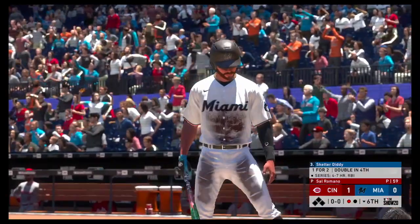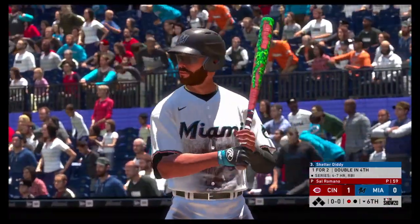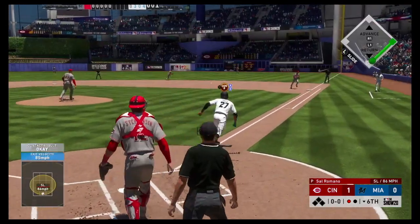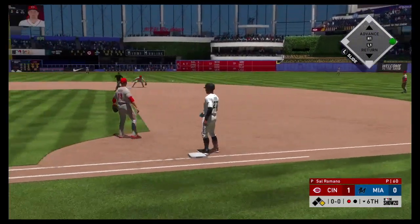Stepping into the box, Skeeter Diddy. He's coming off a month in which he earned National League Player of the Month recognition. Here's the first pitch. Sent on the ground out to second, and that'll find its way into right field for a one-out single.